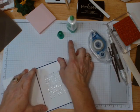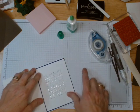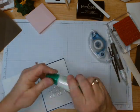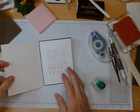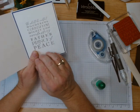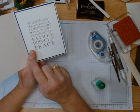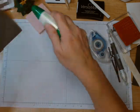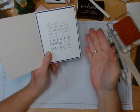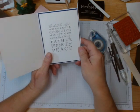I put my glue everywhere. I put it on the edges and in the center. I draw a picture with it on the back of everything, which is another reason why I do not want to use the glue on the back of the card that I'm going to write on, or at least the layer that I'm going to write on. I don't mind putting it on the back of the other side, but I don't want to do it on the layer I'm going to write on.